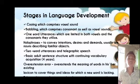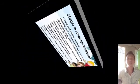Overextension error is when a child overextends the meaning of a word in his or her existing lexicon to cover things and ideas for which a new word is lacking. Telegraphic speech consists of two or three word utterances with rudimentary syntax but with articles and prepositions missing.